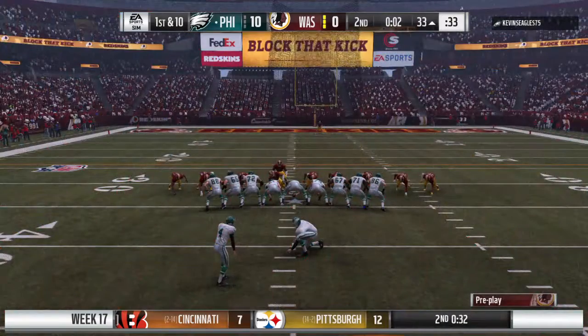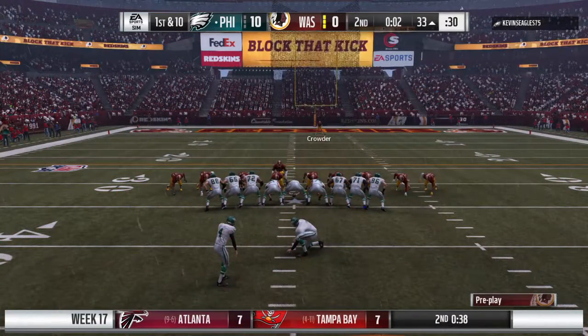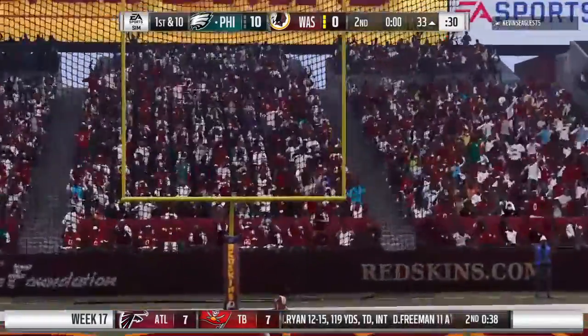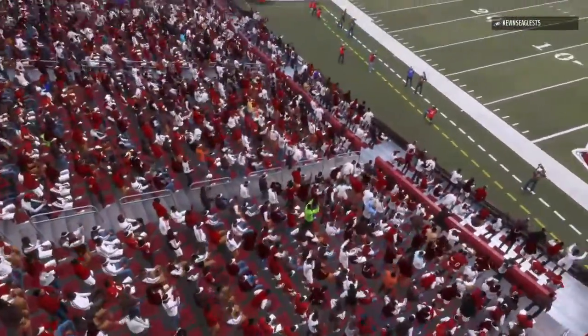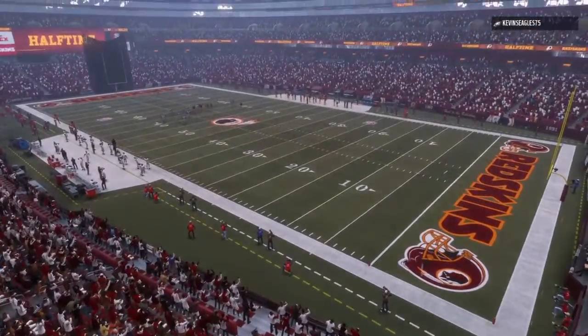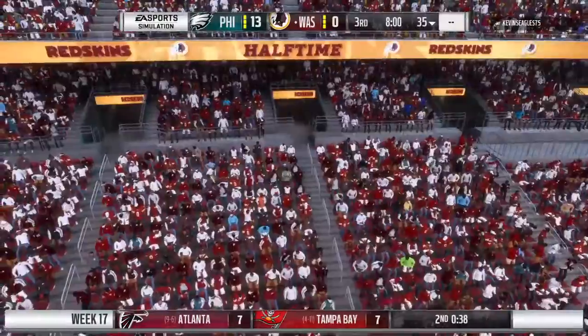So with 2 ticks left here in the half, on is the field goal unit. From the left hash, it's an even 50-yard attempt. And this is good. It was running out of gas there at the end, but he winds up getting just enough on it. So we've come upon halftime here in Week 17.